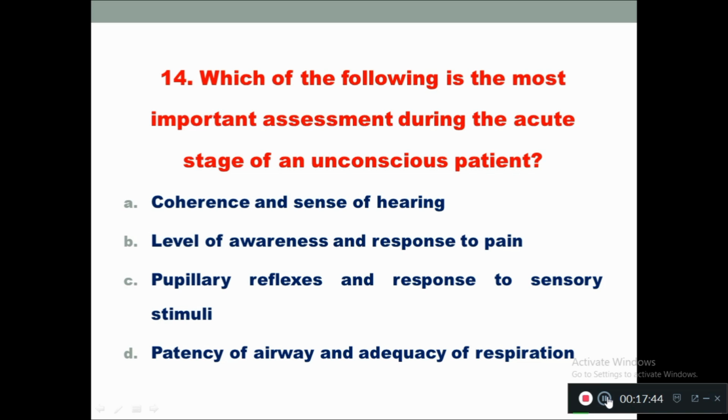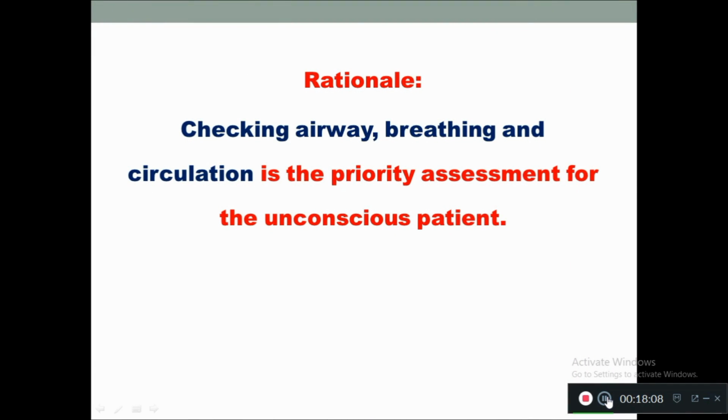Please do read the question carefully again and again and understand the meaning of what the examiner is trying to ask you, and identify the right option among them. And the right option is option D, patency of airway and adequacy of respiration. Checking airway, breathing, and circulation is the priority assessment for the unconscious patient.